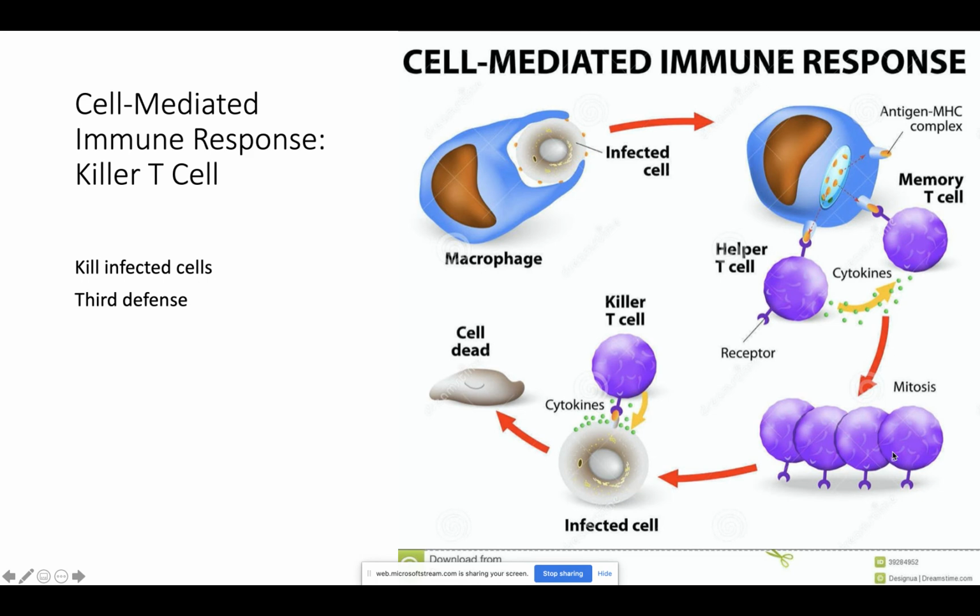So just like the B cell will divide into two categories. One is called plasma cell that will produce antibodies, and also a memory B cell. The T cell has a similar situation. It will produce killer T cells, and also will have more memory T cells for the future to recognize enemies if enemies come in the future. So that's very important.